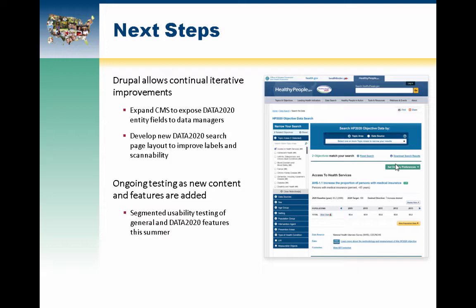So we're expanding our CMS now to open up those entity references, which is not built into Drupal by default. We're adding some functionality in there to make that work. That's coming very soon. We'll make our data a lot more current and always up to date. I won't have to wait for these quarterly data pushes, and we can update as needed.